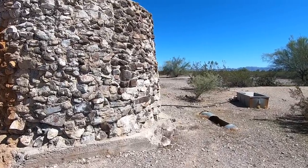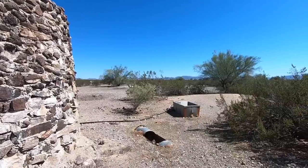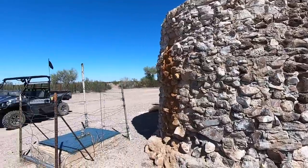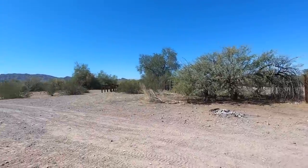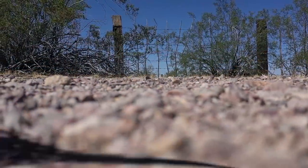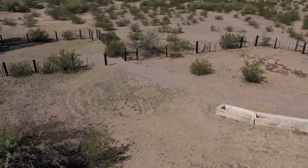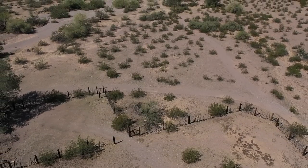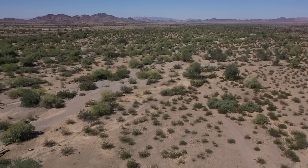Look at the stonework on that thing. Old cistern or something. Plastic tank. Huh. Well, drone time. Alright, up we go. Well, there's concrete. I mean, they had to have trucks to haul that stuff out here.